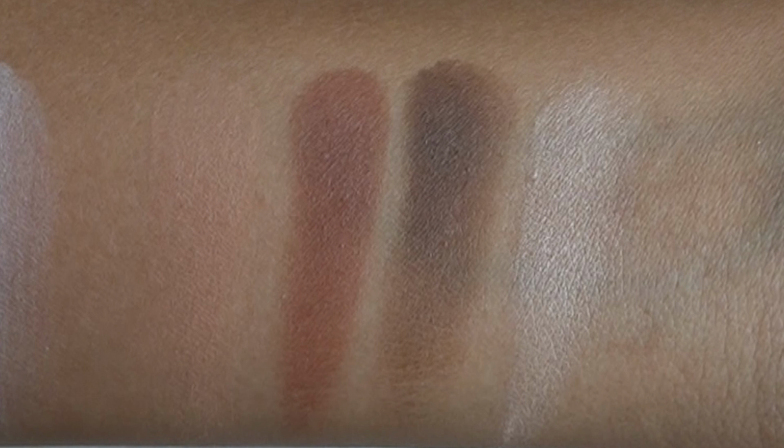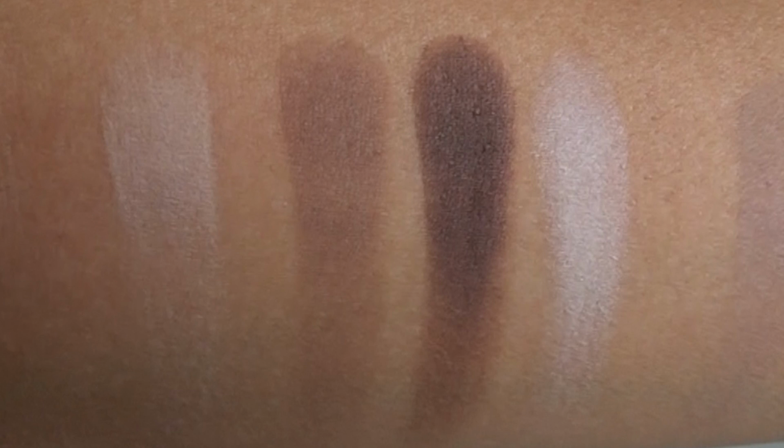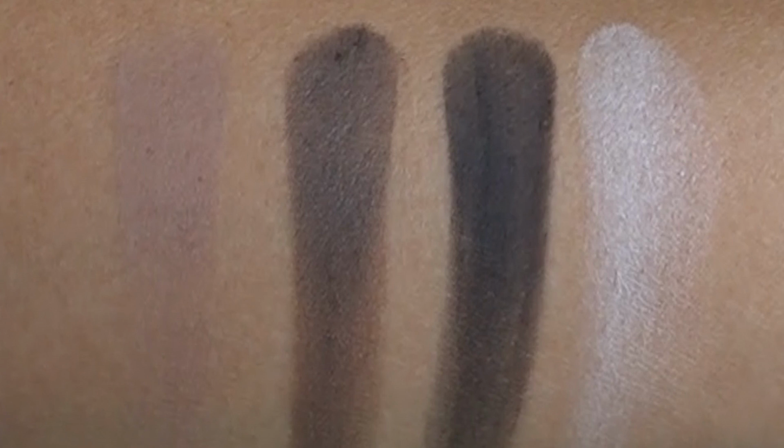So this will be the very warm tone, and this will be considered more of a neutral, and this is the cool tone one. This one retails for $46.